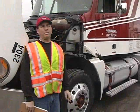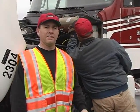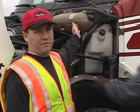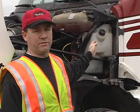Well, we've completed our pre-season inspections. Now it's time to do a pre-trip inspection. Additional items that you'll want to cover when you're doing a pre-trip in the winter is your antifreeze levels. Make sure that it's appropriate to the conditions you're going to operate in, and make sure that you have winterized windshield fluid.